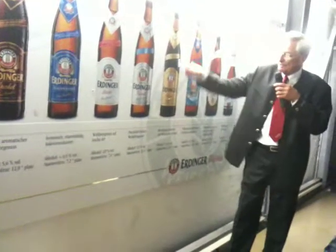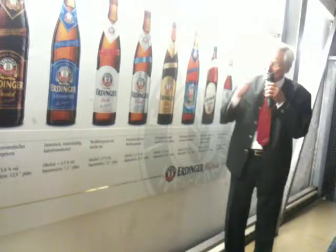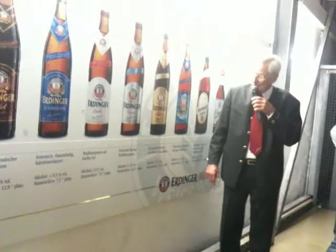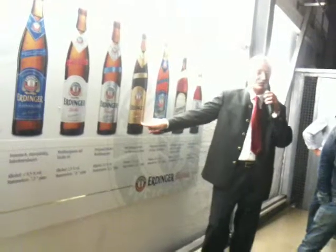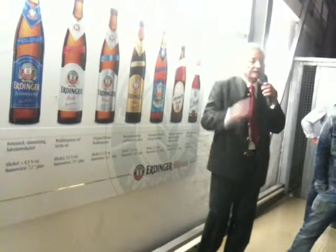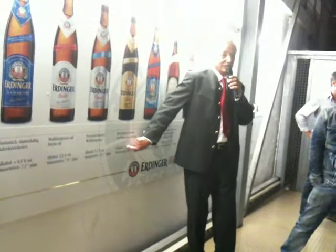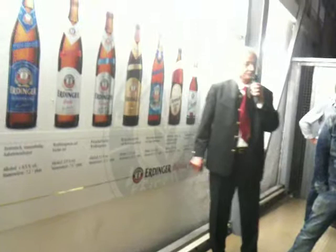Then we have here our Picantus. It's our all year strong beer. Women like it very much because it's more malty and a little bit sweeter, but we got 7.3% alcohol. Quite a strong beer. It's a bock beer.